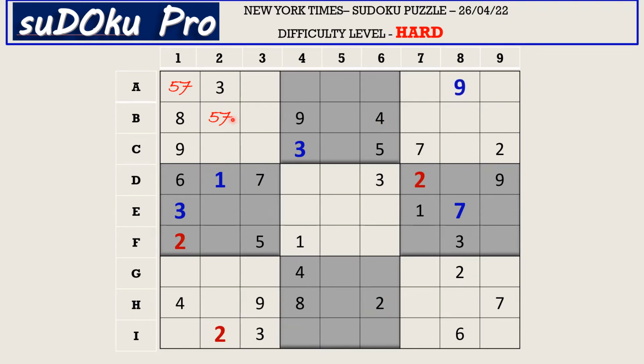There is a 4 8 pair in B row which blocks here, and similarly there is a 4 8 pair in H row blocking this cell. So 4 8 pair goes in these 2 cells, that is C8 and D8, and the rest of the 2 cells take 1 5 pair.